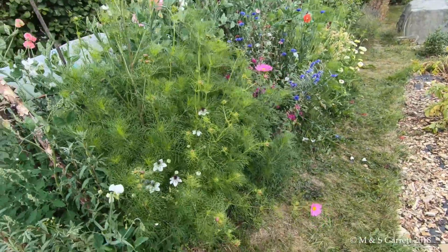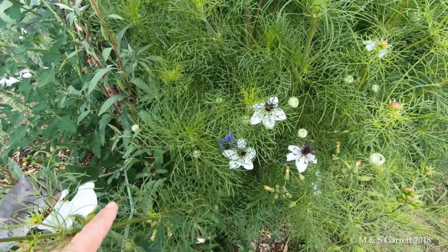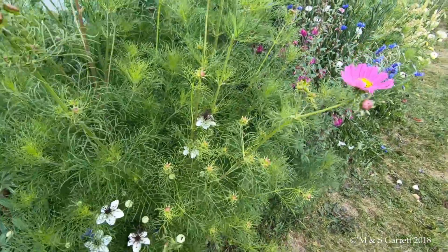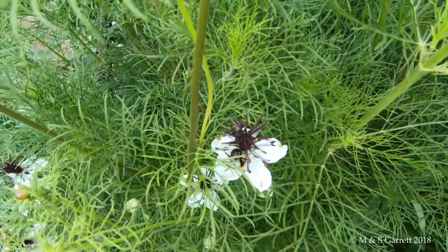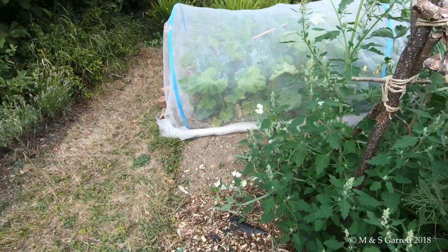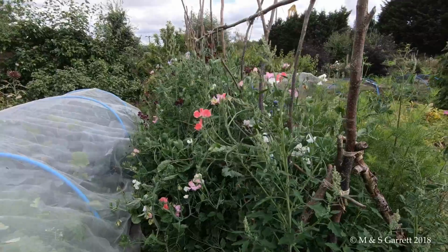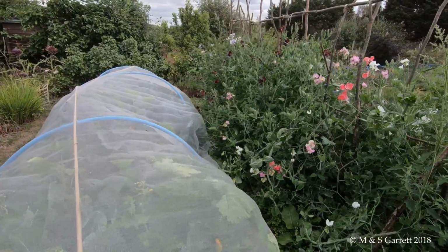Just have a bit of a long shot. Some nigella in there. I bought a variety called Ebony and Ivory this year. There's a bee enjoying it. And then round the back to the sweet peas, which again were cut the day before yesterday.